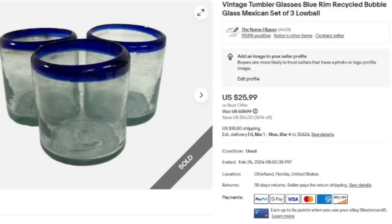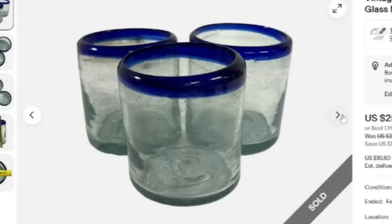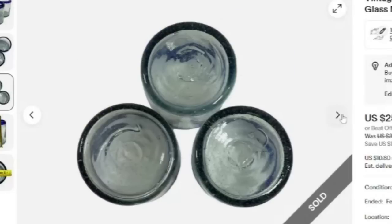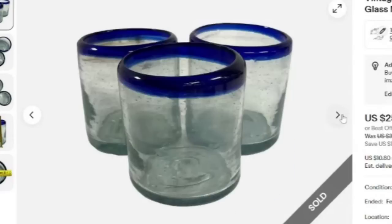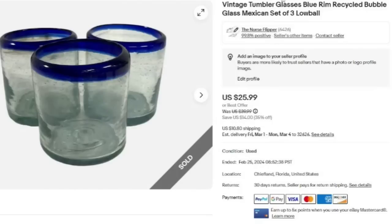They sold for $25.99. So they're close to a $20 profit, sold in under 2 weeks. So definitely pick up these recycled glass with the cobalt blue rims if you see them. Definitely a great sale and sold very, very fast.